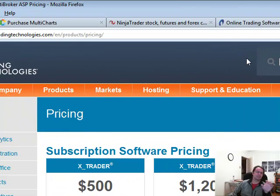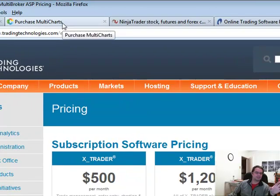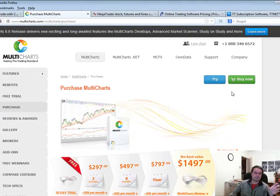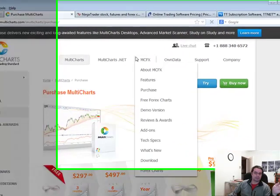Over the last 3 years I've looked at a variety of different platforms. I'll show you all the pricing for all the options that are available for you. I'm going to first start with the retail trading platforms. Multicharts is a good example, one of the more popular ones.